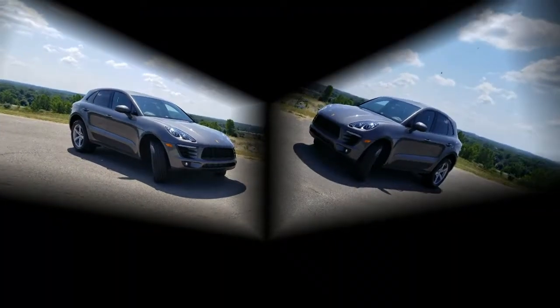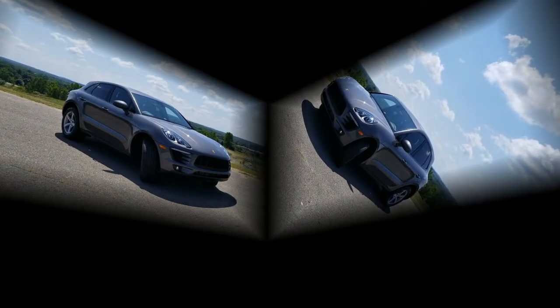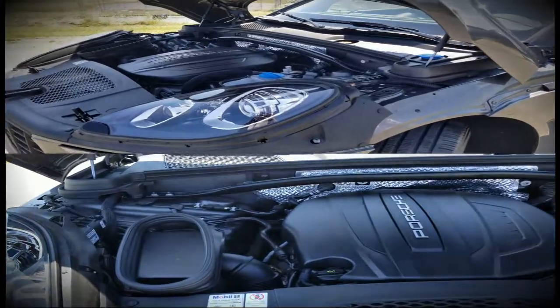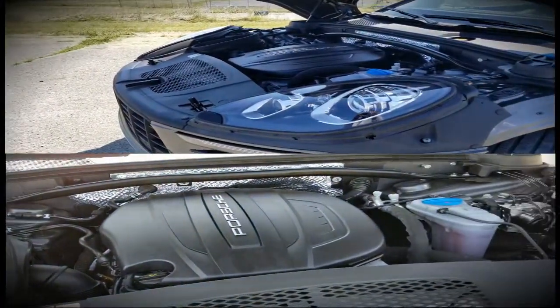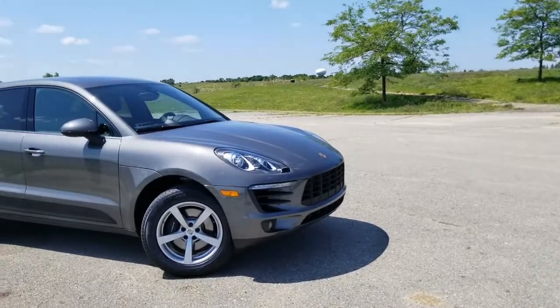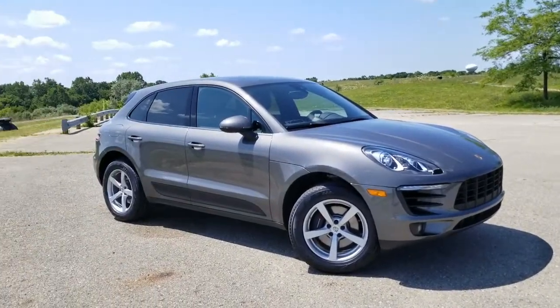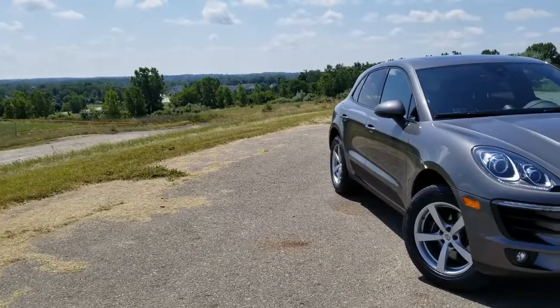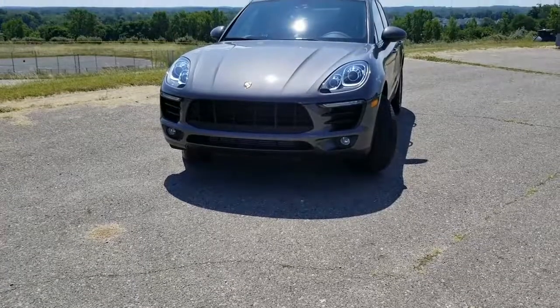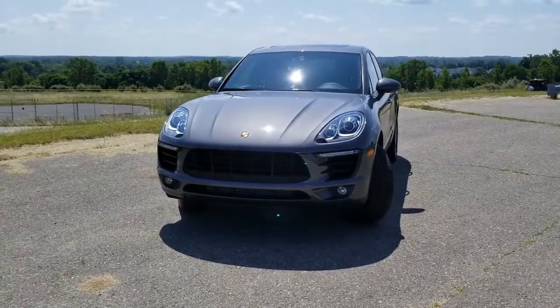The 2018 Macan was available with two engine choices: a 2-liter turbocharged 4-cylinder borrowed from a Volkswagen Golf GTI, or a 3.6-liter twin-turbo V6. The base model, like the one shown here, had the 4-cylinder making 252 horsepower and 273 pound-feet of torque, while the S, GTS, and Turbo models had the twin-turbo V6.